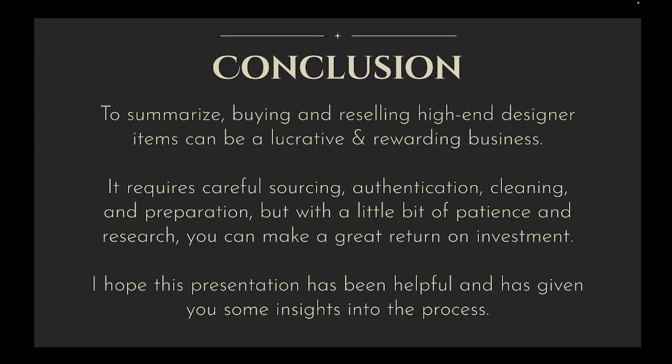And lastly, to conclude everything, I'm going to summarize the buying and reselling of high-end designer items. It can be really lucrative and rewarding if done right, but it requires careful sourcing, authentication, cleaning, and preparation. But with a little bit of patience and research, you can make a really great return on an investment. I hope this presentation has been helpful to everybody that's here with me. I appreciate you guys coming and listening to my short, brief presentation on how I buy and resell luxury goods.